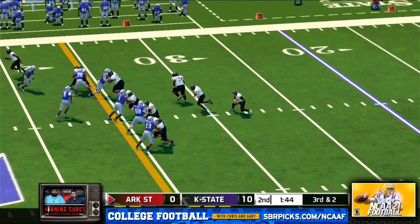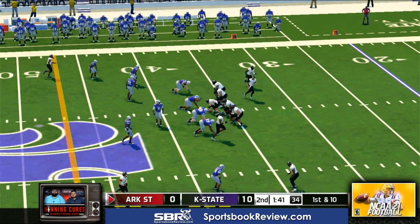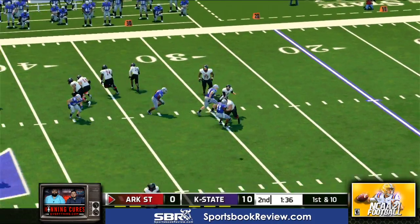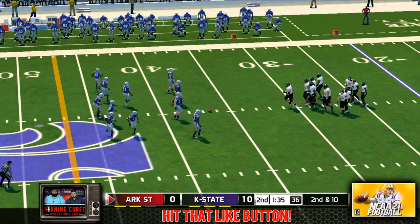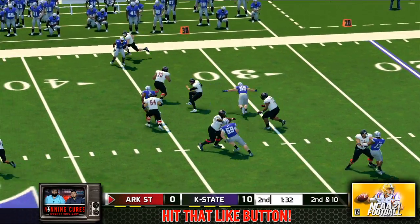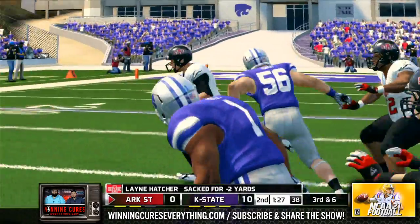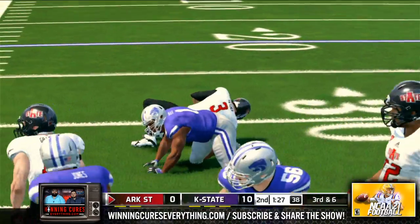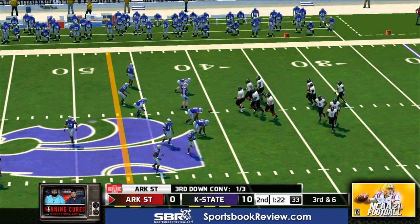He fights forward to about the 36. And he just gets rid of it. So it's second and 10. Ball on their own 36. He scrambled. Ball is loose, fumble, and it's picked up by one of the linemen. A man down, and he's in some pain right now. And once again, they'll come to the line, trying to convert on third down.